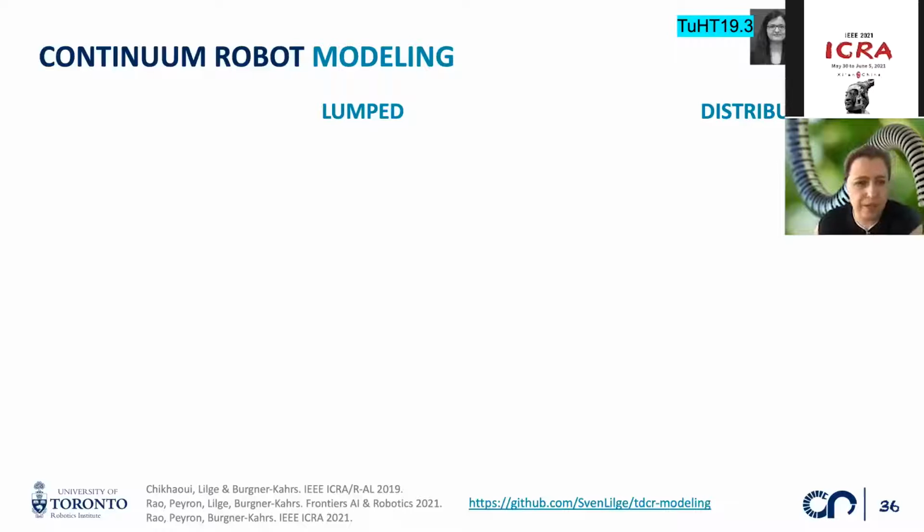And I just want to quickly touch on the modeling aspects that are important to consider, because we are looking at a continuously bending structure. There are multiple ways on how to go about how to represent the robot. We can differentiate between lumped parameters and distributed parameters.